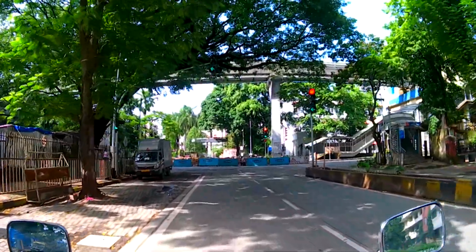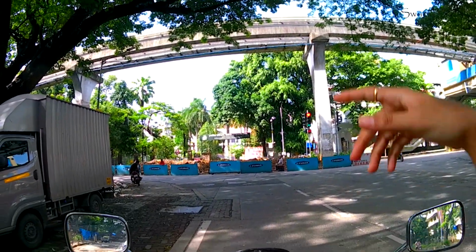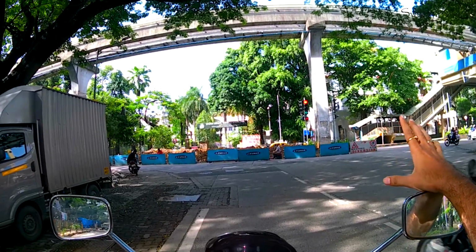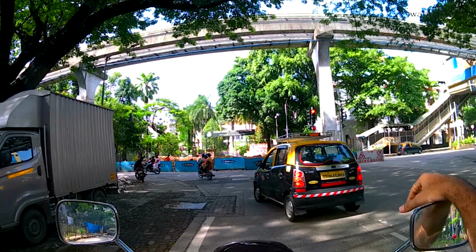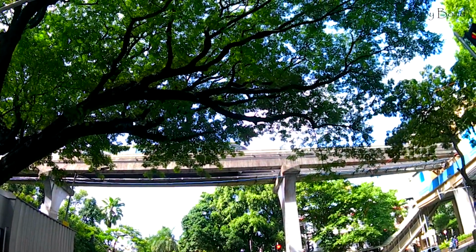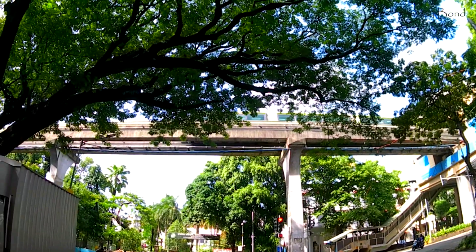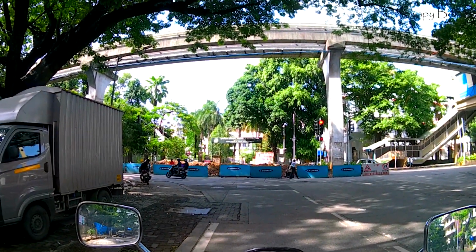Some of them also used to be places where the people in the government used to stay, like for example the Haffkine Institute. This institute earlier used to be the governor's house. In 1777, the governor, William Hornby, stayed in this place. There goes the monorail. So quite a lot has changed since the time of the British, as you can see.